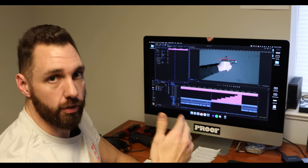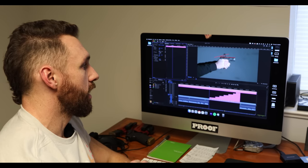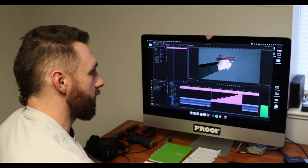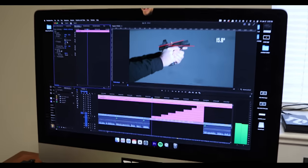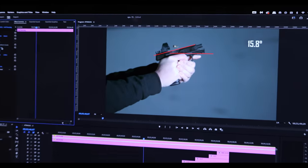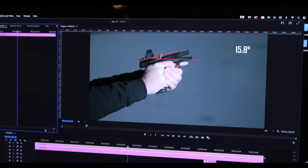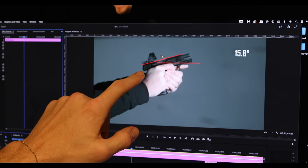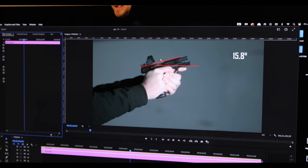So we did this for literally every single shot fired, and I took this frame by frame and found the steepest angle that the slide achieved, right? So you kind of had to watch it a few times. And then I put the second line right at that steepest angle, which is right about here.